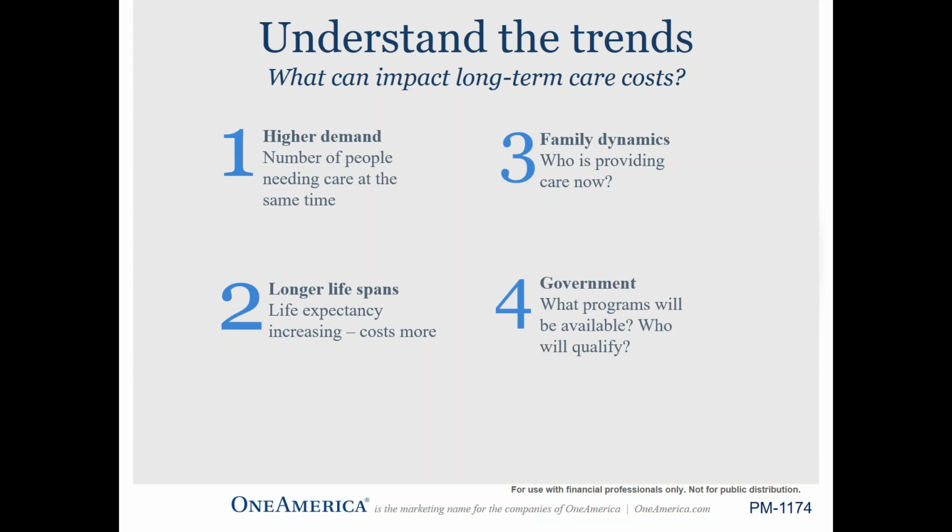Then that fourth trend is going to be the government. And no matter how you feel about the government, we can all agree on one thing, and that's that it's always changing. When we talk about the government and long-term care, we're really talking about Medicaid. Medicaid, just like the government, is always changing, and no one can really say what its rules and qualifications will look like in 5 years, let alone 20 years from now. Right now, most states' biggest expense is Medicaid. So just like you with your household budget, states are going to look at their biggest expense first as a way to cut costs. So what's going to be available and who's going to qualify for Medicaid 15 to 20 years from now really becomes a difficult thing to judge.